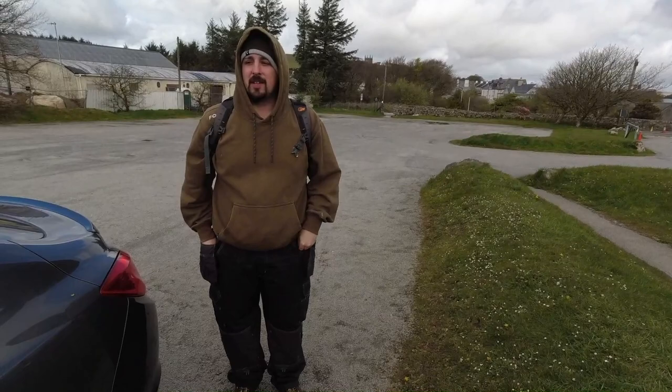Dave's all ready to go. Dave's driven. Lovely day. It's a lovely day in Dartmoor. So we're about to head off now. It's a little bit chilly.